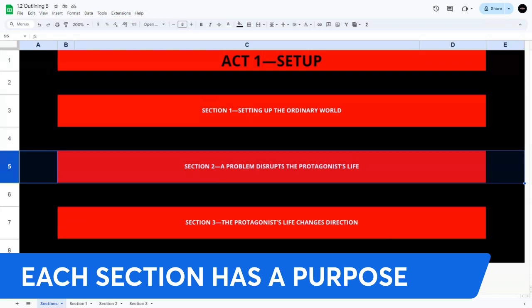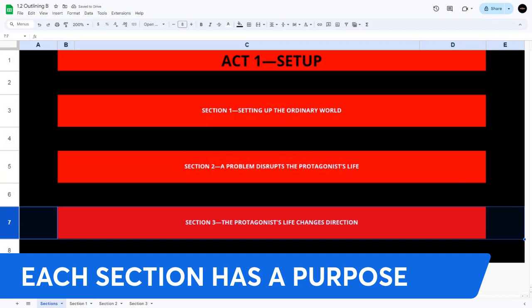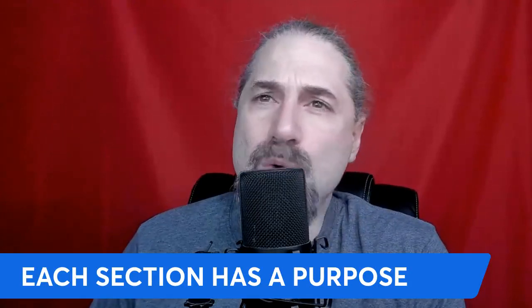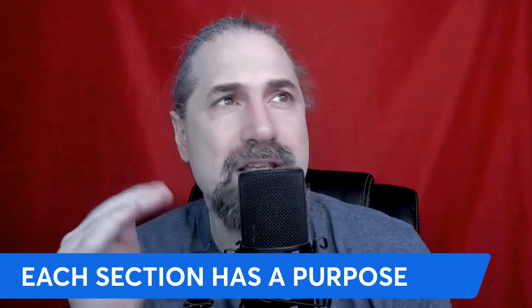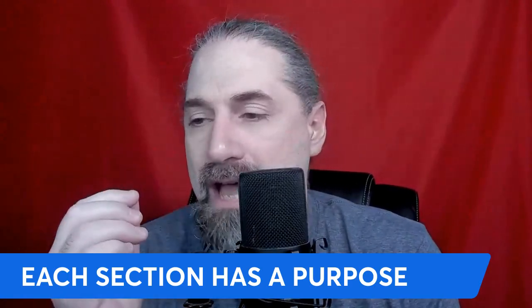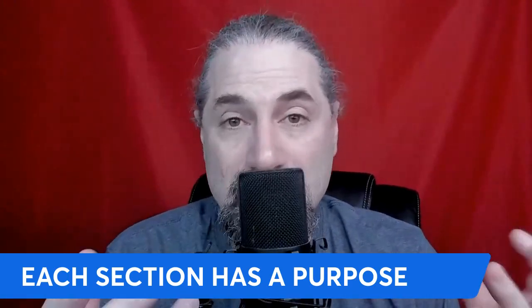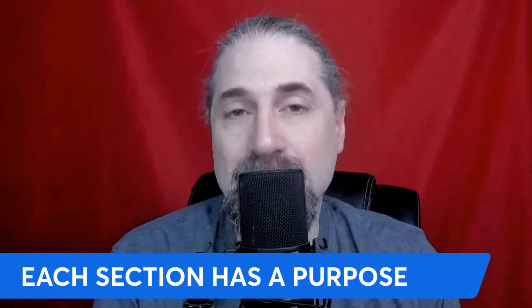And then Section Three: the protagonist's life changes direction. The objective is to conclude Act One with a significant development or twist, or pinch, that fully commits the protagonist to their new path, leaving their ordinary world behind. Sounds exciting, right? This is where the protagonist's life changes as a result of their actions and the consequences of those actions, and the inciting incident becomes something they're dealing with directly. It adds pressure and stress to their life.